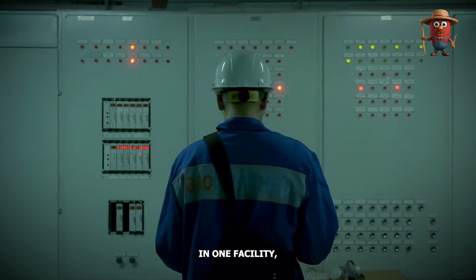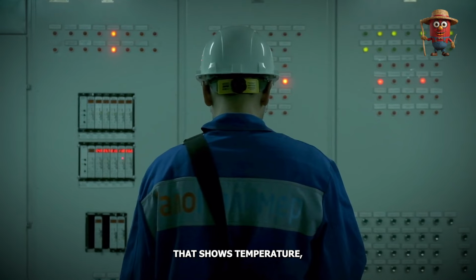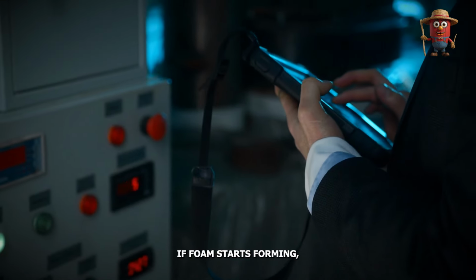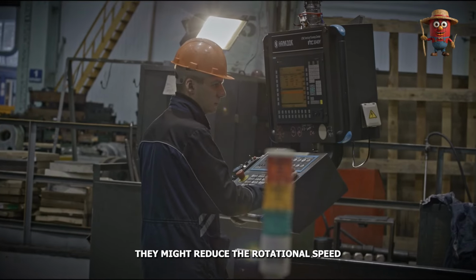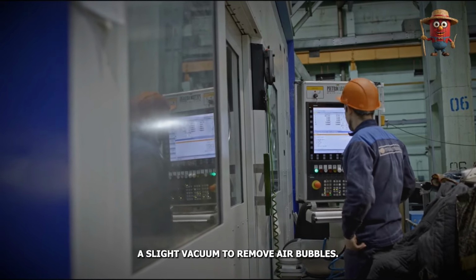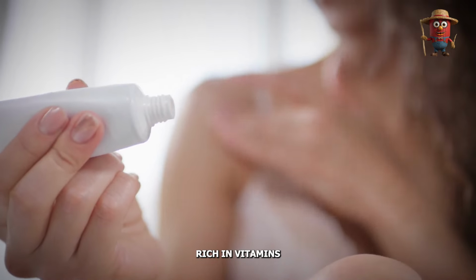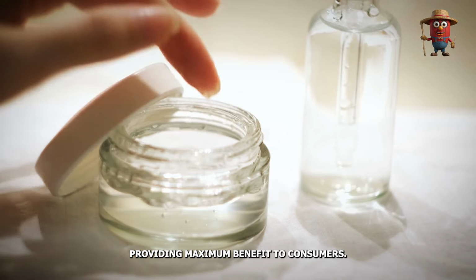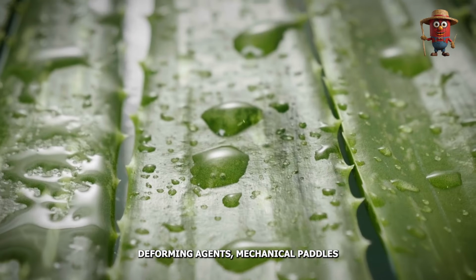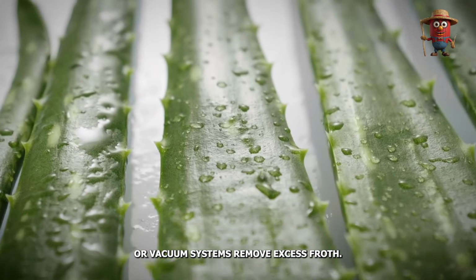In one facility, a technician may monitor the pulping process from a control panel that shows temperature, pressure, and oxygen levels in real time. If foam starts forming, they might reduce the rotational speed or add a slight vacuum to remove air bubbles. This delicate balance ensures the final gel remains rich in vitamins and enzymes, providing maximum benefit to consumers. Aloe gel can foam during pulping. Defoaming agents, mechanical paddles, or vacuum systems remove excess froth.